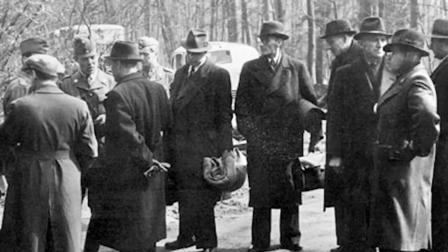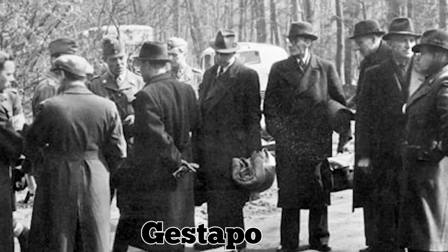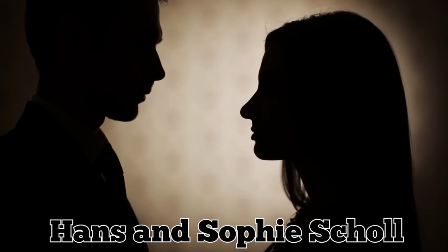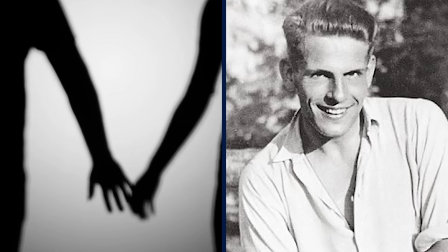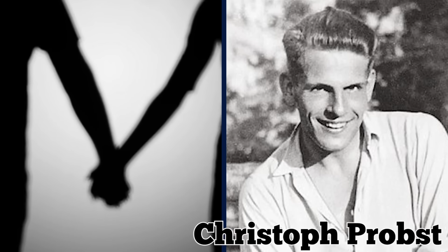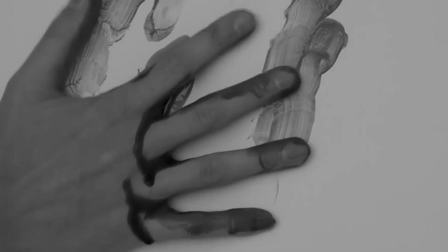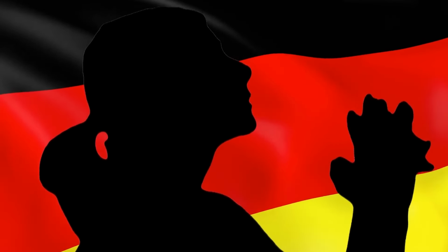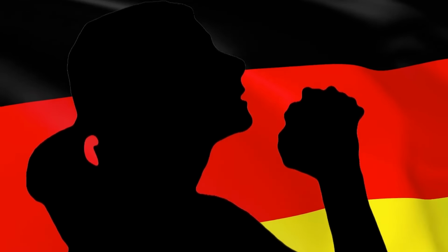The janitor grabbed the students, who had tossed the booklets, and handed them over to the Gestapo, the Nazi secret police. The two students were siblings by the names of Hans and Sophie Scholl. Within days, Hans and Sophie, as well as their friend Christoph Probst, were charged with treason and executed. Many of their White Rose resistance movement co-conspirators were executed within months of that. Sophie Scholl's name is now synonymous in Germany with bravery, conviction, and the inspiring power of youth.